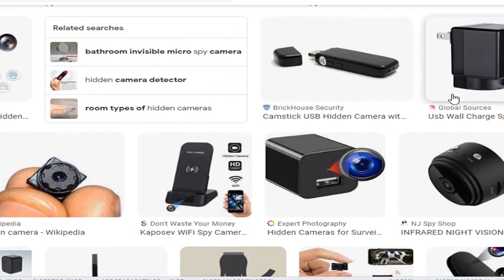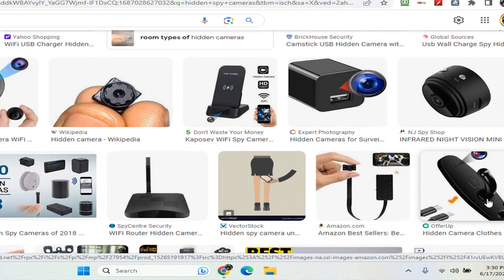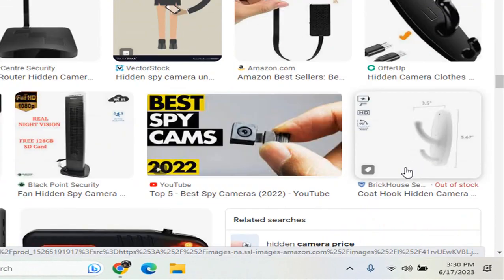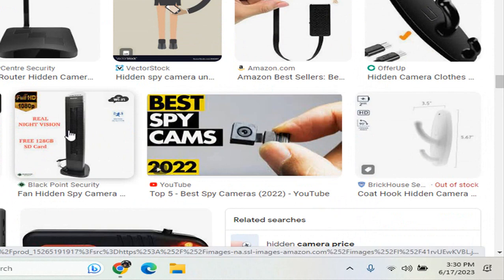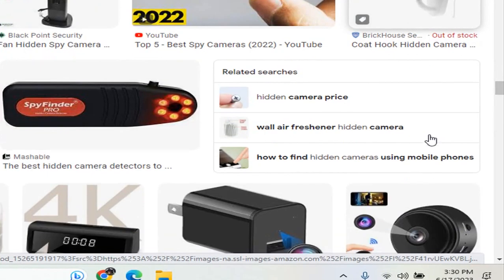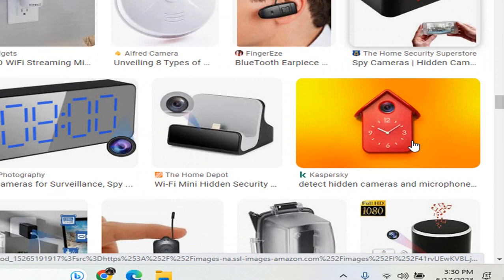There's a wall charger with one hidden. Look how tiny that one is. Another screw head. It's got a lens in it. See a screw in a wall, you don't think anything of it. And then another coat hook or clothing hook. There's a fan that circulates air. Another clothing hook. It's crazy. They're in everything. Look at all these clock radios you can buy with them in there. Mirrors. I've seen a lot of mirrors.